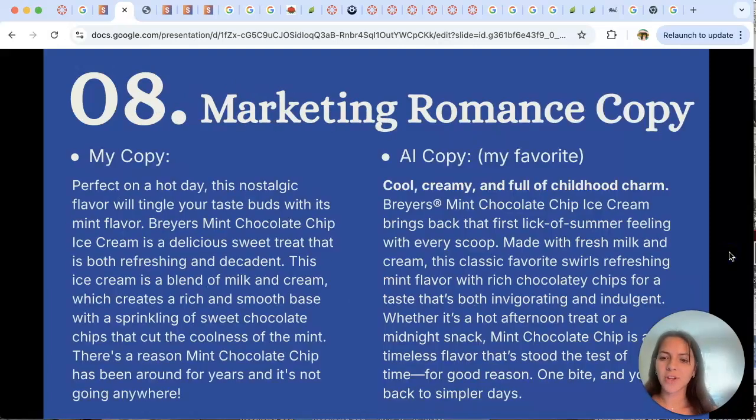For the marketing romance copy, I'm not going to read all of it for time's sake, but basically with this copy, I really wanted to focus on the refreshing aspect of the mint flavor, the nostalgia, since Breyers has been around for a long time and many people grew up eating it. Those are the things I wanted to focus on, and I feel like the AI copy really tapped into that without making any false claims.